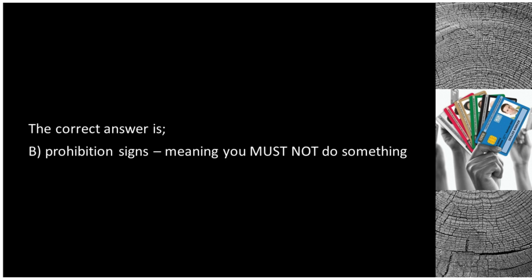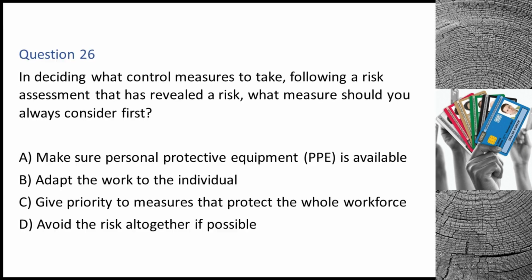The correct answer is B. Prohibition signs, meaning you must not do something. Question 26. In deciding what control measures to take, following a risk assessment that has revealed a risk, what measure should you always consider first? A. Make sure personal protective equipment, PPE, is available. B. Adapt the work to the individual. C. Give priority to measures that protect the whole workforce. D. Avoid the risk altogether if possible.